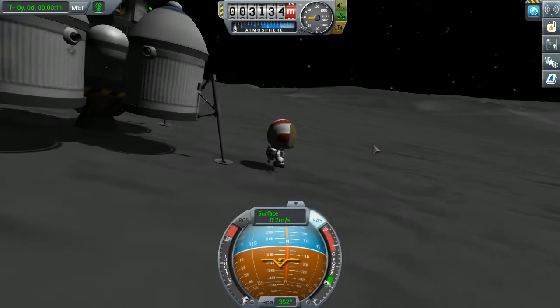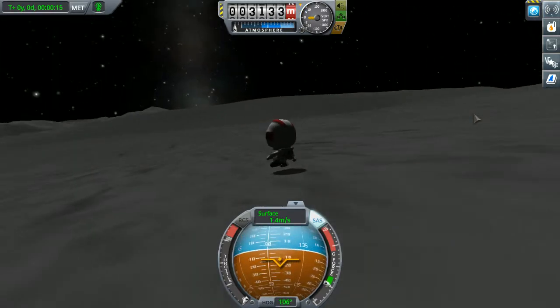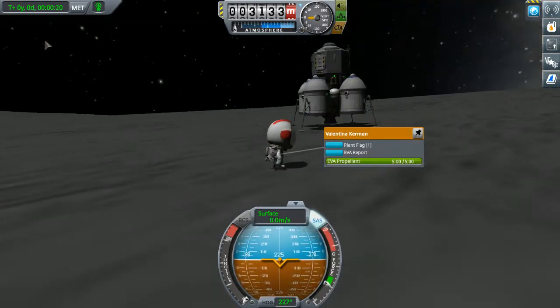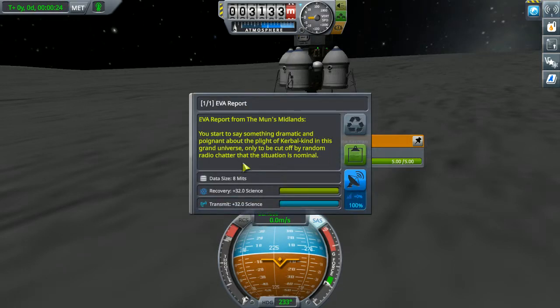It's a nice and slow fall. So here we are. We have landed on the moon. And we are now walking on its surface. Unfortunately, because I don't have the proper upgrades yet, I can't actually take a surface sample. I can take an EVA report, though, so let's do that.